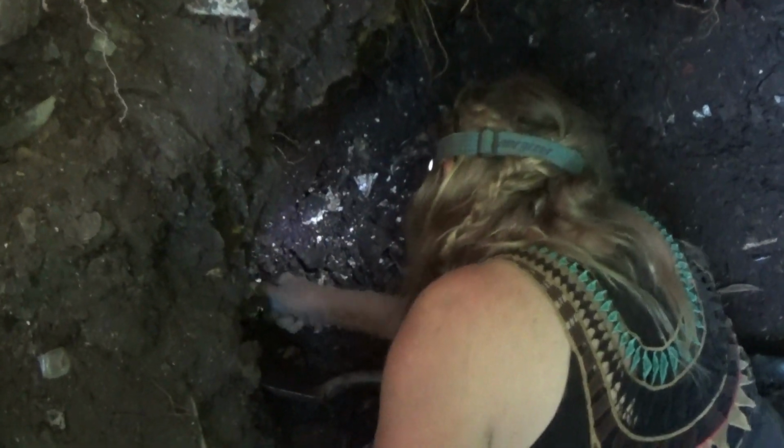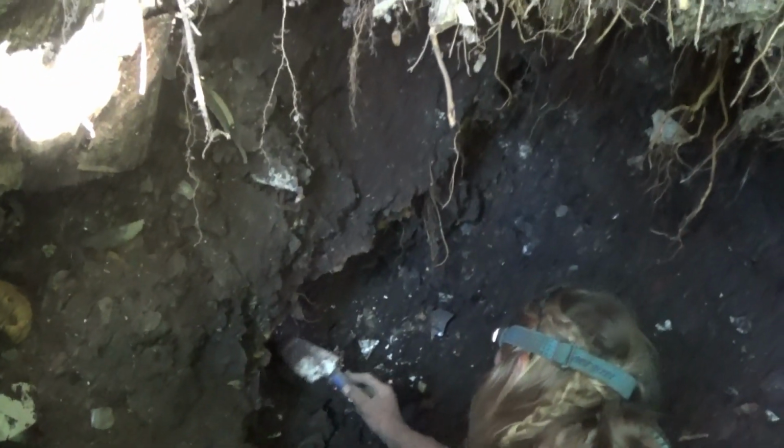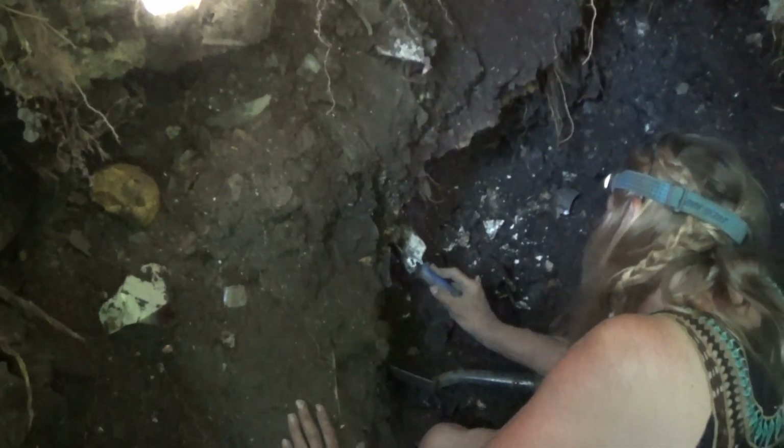Celebrate s'mores. We had s'mores today. Those were good. A little fire going, burning up a lot of the branches and stuff that fell off the trees. Yay.